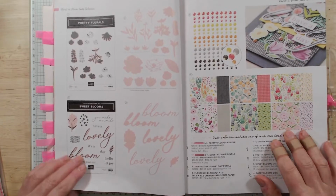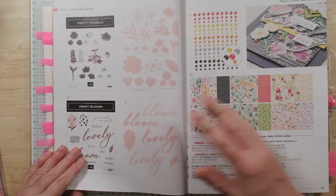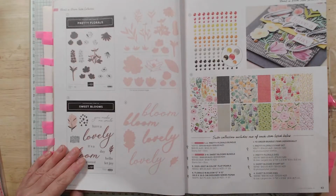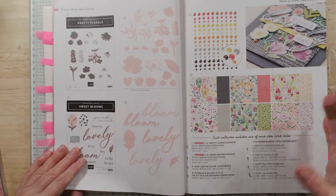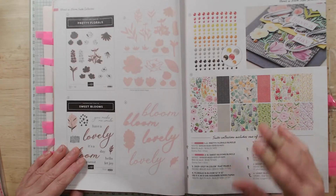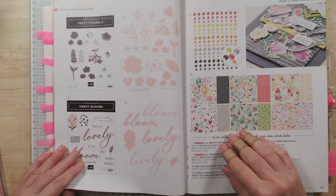So what happens with this sale is that, say you wanted to buy this pretty floral suite and the Kintsugi Inspirations suite, forgive me if I'm saying that wrong, you would get the cheapest one half price. That's a really good deal if you want to buy those big ticket items. You will save quite a lot of money on that second one, the lower priced one, half price.